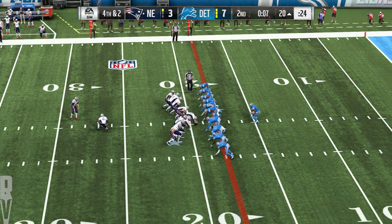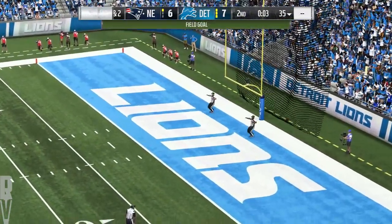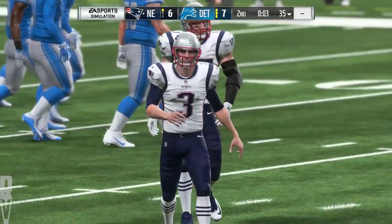So they won't get a touchdown, but here's a chance to at least get three to end the first half. From the left hash, this from 37. And Gostkowski's kick is good. And they'll get it back within a point at 7-6.